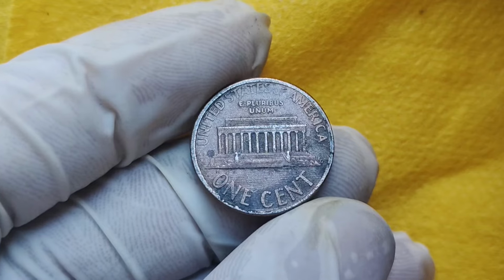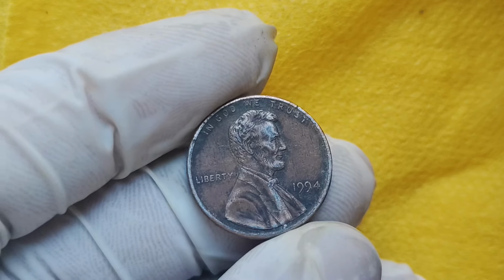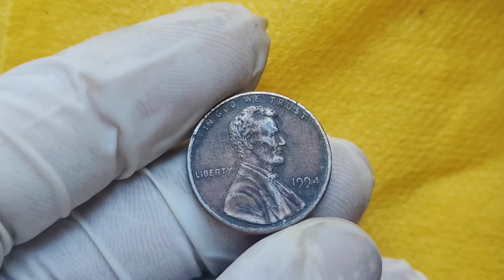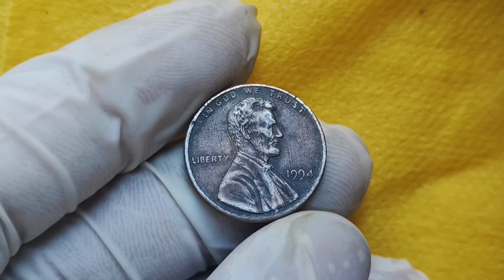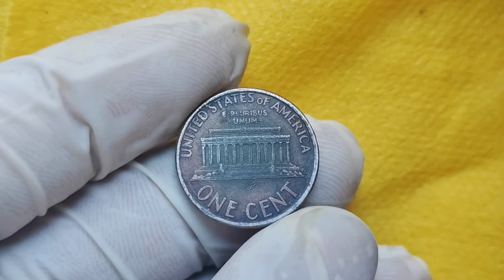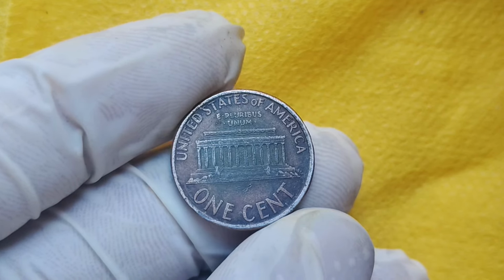Oh, alright, folks, imagine this. You're digging through your couch cushions, looking for spare change to buy a coffee, and bam, you pull out a penny. But not just any penny. A 1994 no-mint mark Lincoln penny that could be worth a jaw-dropping $1.40 million. That's right, a little copper-coated coin could be the difference between driving your old beater or rolling up in a brand new sports car.